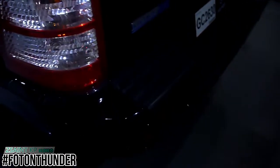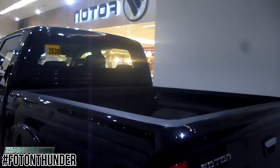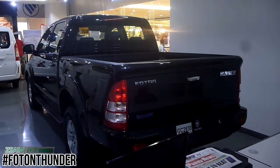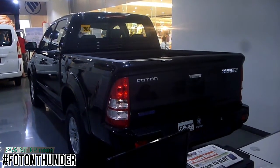In terms of safety, the Thunder 4x2 automatic gets 2 airbags, anti-lock braking system with electronic brake force distribution, brake assist, hill descent control, hill start assist, electronic stability program with traction control, child-proof door locks for the rear doors, ELR seat belts in all seats, seatbelt warning, rear windshield defrosting, anti-pinch sensor system, and security anti-alarm system.